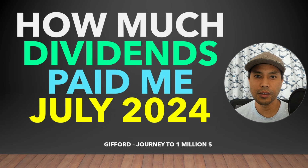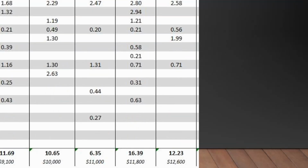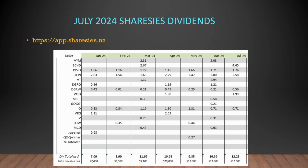If you're new here, I started dividend investing last year and this is only one part of my $100,000 portfolio. So here is my simple overall tracker. In July I got 6 dividend payments for a total of $12.23, and the running total for the year is $68.30 USD, and the account size is about 12.8k at the time when I took the record.